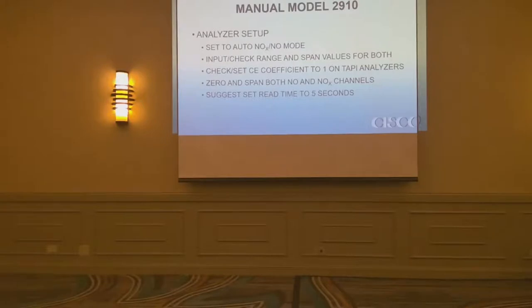In our training center, on the model 2120 auto, we can run the test in about 10 minutes. And that's got 7 steps, whereas the manual doesn't have that. And then, don't forget to record your data and note when you're done with the test. Those are just push buttons that are complicated, the analyzers.